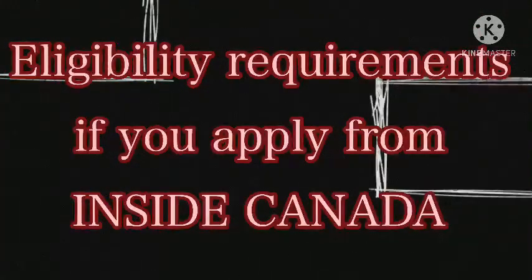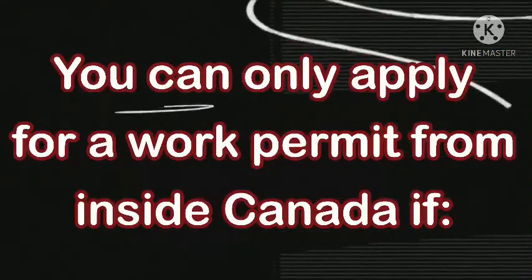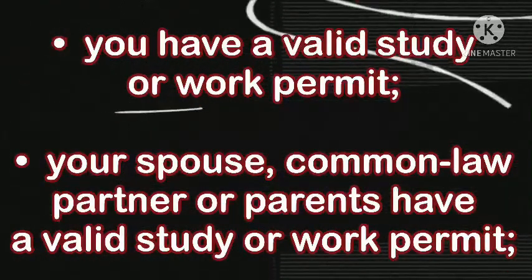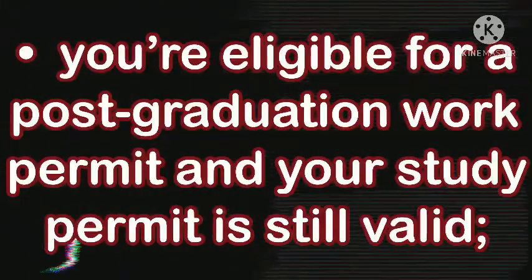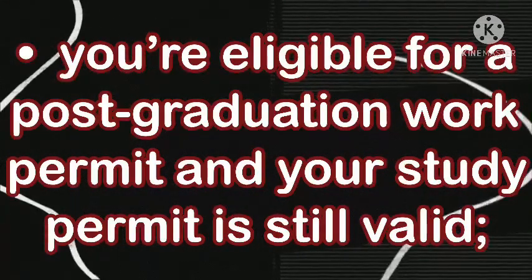Eligibility requirements if you apply from inside Canada. You can only apply for a work permit from inside Canada if you have a valid study or work permit, your spouse, common-law partner or parents have a valid study or work permit, you're eligible for a post-graduation work permit and your study permit is still valid.